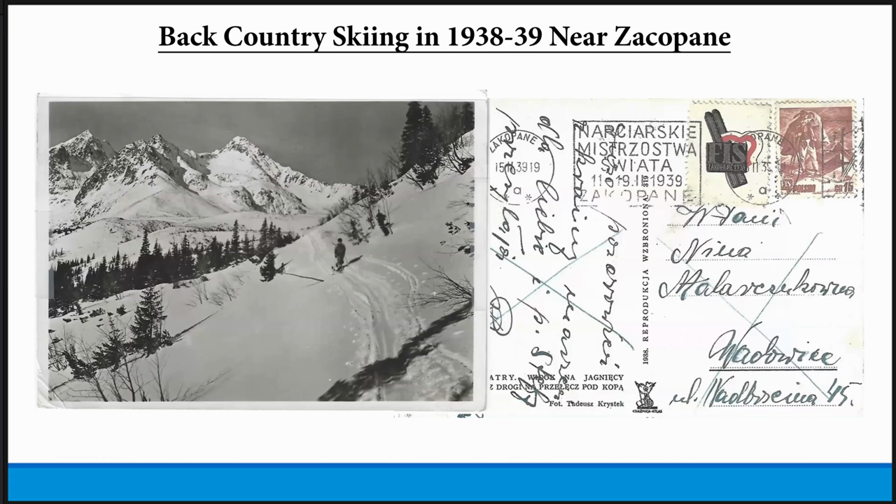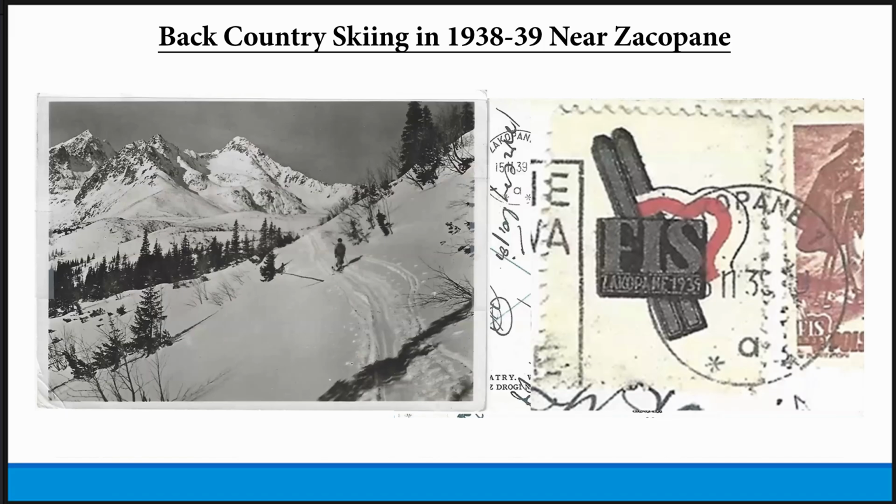Backcountry skiing. At first glance, somebody might think, oh, this was in Colorado last winter, but it's not. This is near Zakopane, which is a year-round resort town in far southern Poland, south of Krakow. It's down near the border with what is now Slovakia. In fact, Poland and Slovakia share Mount Rysy, R-Y-S-Y, as the highest point of both countries. And this is a look at a skier label that was attached to go with the skier stamp. And then you also have your Zakopane cancellation.